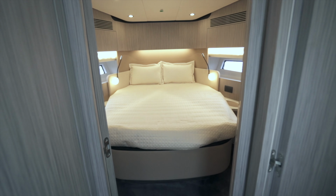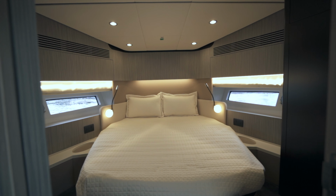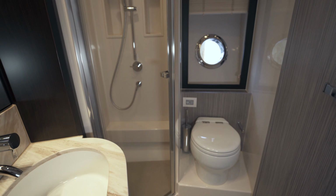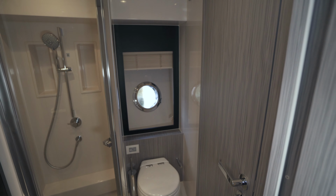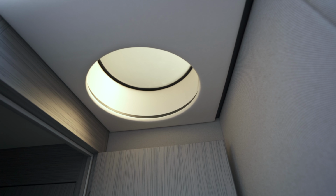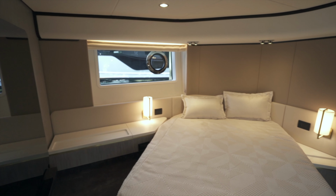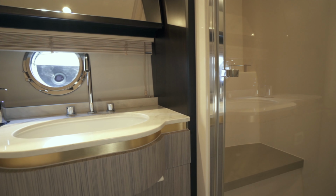Up forward, we've got the VIP. Beautiful, light, airy space here. The VIP head is shared as a day head, and there's a guest cabin opposite the day head, and yes, that is a skylight just before you enter the master. You really have to step into the full beam master to appreciate just how much light comes through these two large windows. And of course the master features its own large head and shower.